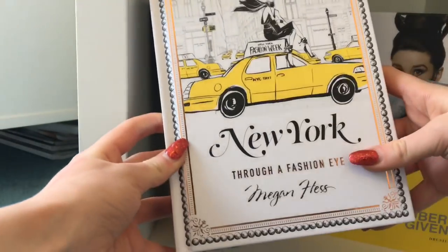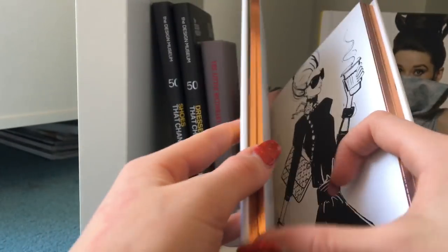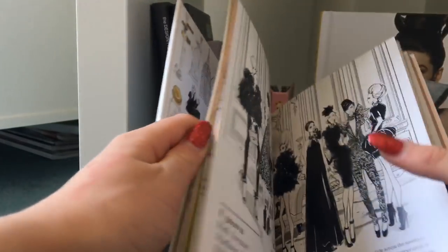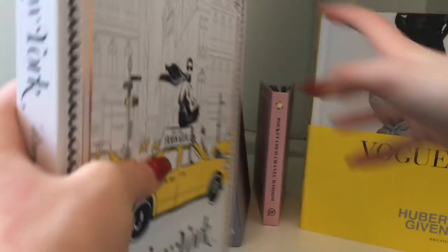This is what it looks like. It's the New York for a fashion aisle, because I'm going to New York soon. I'm so excited for this. And look, we've got copper pages that I didn't even notice. My dad actually pointed out for me. And look, oh, it's so cool. It just looks amazing. I'm so excited. Oh, it's so nice. I love it.